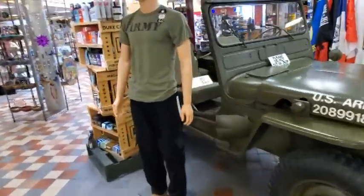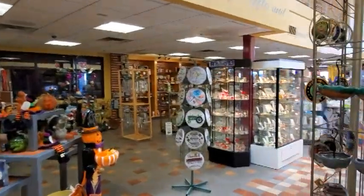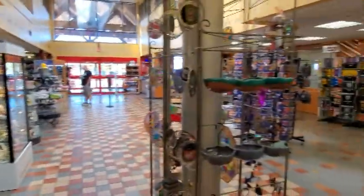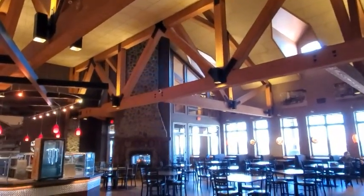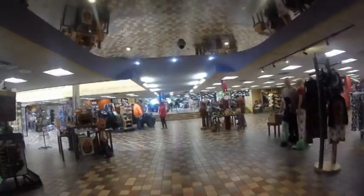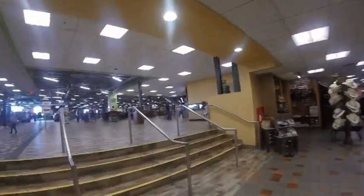There's a food court over there. Bunch of knickknacks and souvenir stuff when you're going home. I'm sure I'll be grabbing that stuff when I go home. Can't come home empty-handed. It's a little Iowa 80 kitchen. Little restaurant they have here. Yeah, you gotta put it up.